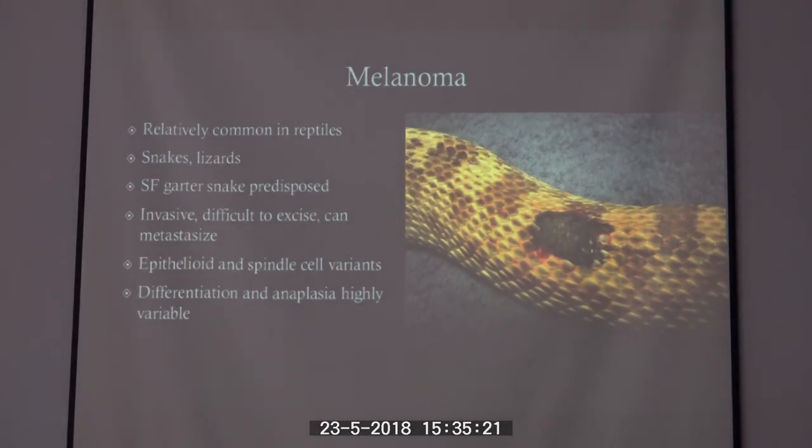Now, melanomas are relatively common in reptiles, especially in snakes. And these data are now in publication and easily documented, easily accessioned. San Francisco garter snake may be somewhat predisposed, but frankly, it is such a common tumor in snakes that there are probably several species that may be predisposed. These tumors are invasive, difficult to completely excise, and can metastasize.